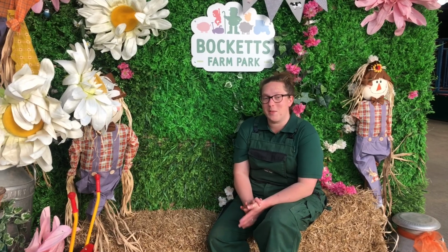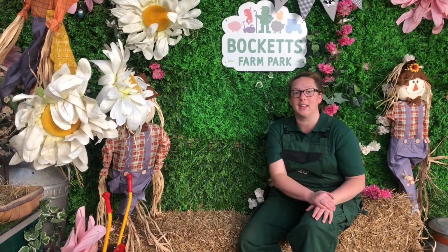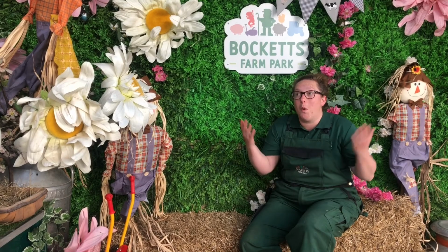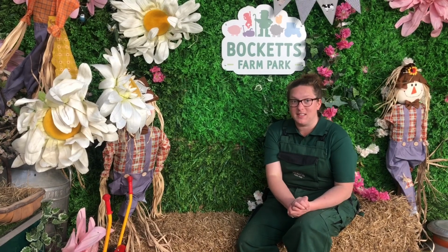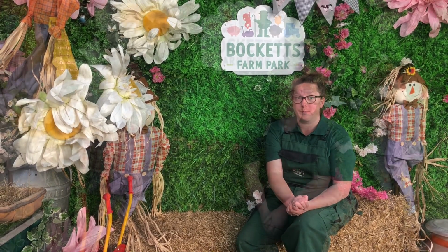Now there's something that we haven't covered. Now did you know that when llamas and our alpacas are upset or angry, they spit? They spit at each other or they spit at us. Now the alpacas just spit air, whereas the llamas spit green goo. Ooh, it's not very nice at all.